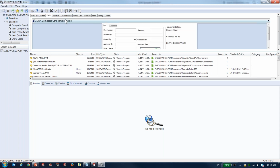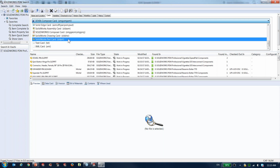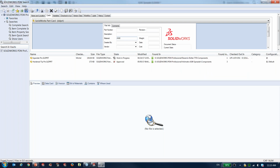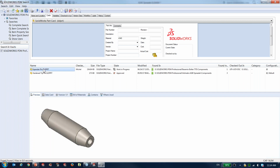I can say, well, I want to search pin, but I want to search pin as a SOLIDWORKS part, and I want to search pin that has material 4340. So now I'm putting more search criteria to hone in and find exactly what I'm looking for. Now I got two examples here.